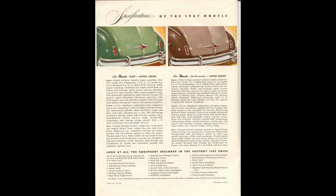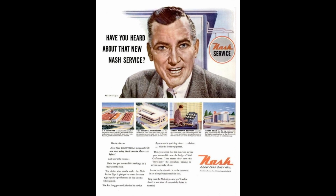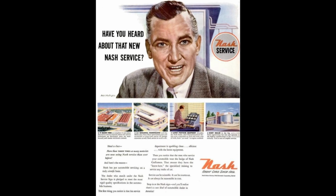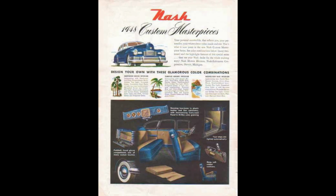Nash also offered a senior series, which was the Ambassador. It rode a longer 121-inch wheelbase and it had a 112 horsepower engine. It was available in super or custom trim. Nash offered the Ambassador from 1927 to 1957. AMC carried on the Ambassador name from 1957 to 1974. When it was discontinued in 1974, it was the longest continuation of a nameplate in use. Since then, there has been a nameplate that has taken over.